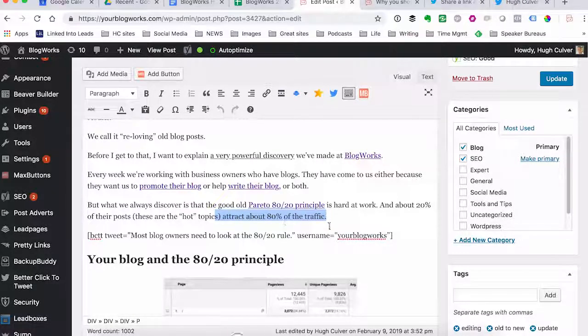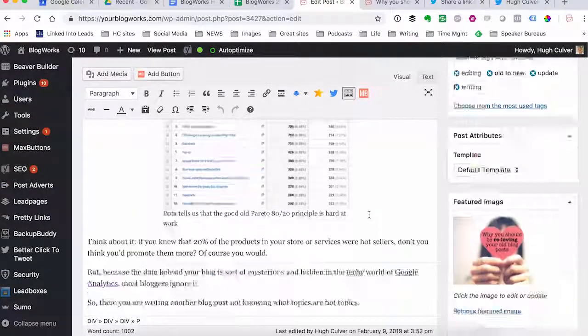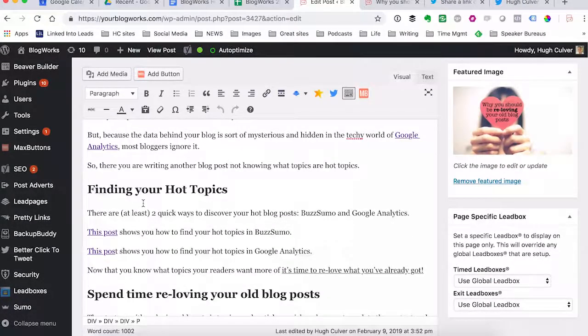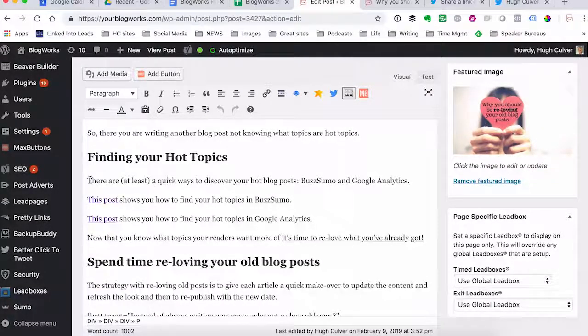And the way that you insert it is you just simply grab some copy. So let's suppose I wanted to include this copy right here, or let's go down further where we haven't got one. Okay, let's see. Here we go. There are at least 2 quick ways to discover hot blog posts. And I'll just leave that as a bit of a teaser, and then it will put the link afterwards. So I'm going to copy that. I'm going to put my cursor at the end of this line.